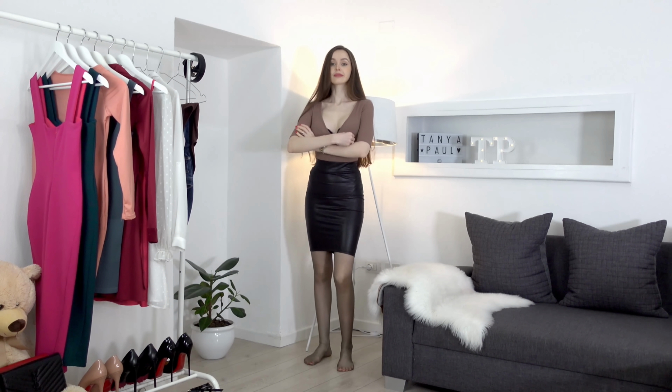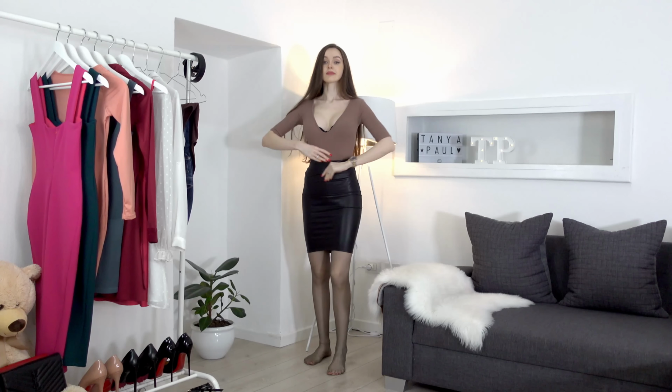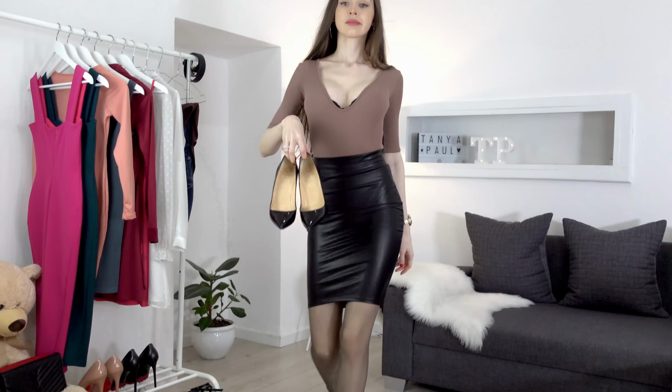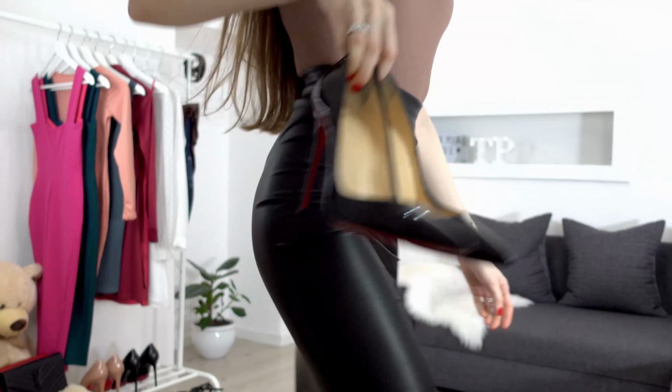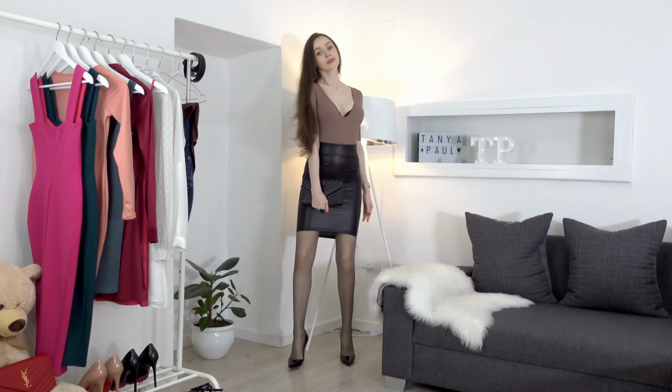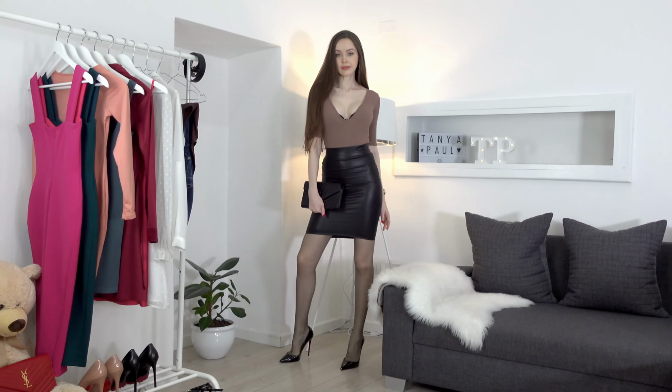Next tip also helps you to look taller. Try incorporating high-waisted looks in order to accentuate your waistline and create a beautiful silhouette. Also notice how I'm staying in the same shades to make my looks more sophisticated.